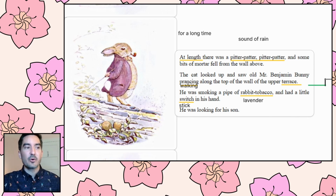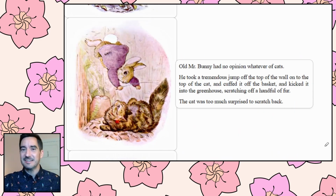He was looking for his son. So he has this stick. He's walking around smoking his pipe. He's like, "Where is Benjamin, my son?" Dun, dun, dun.